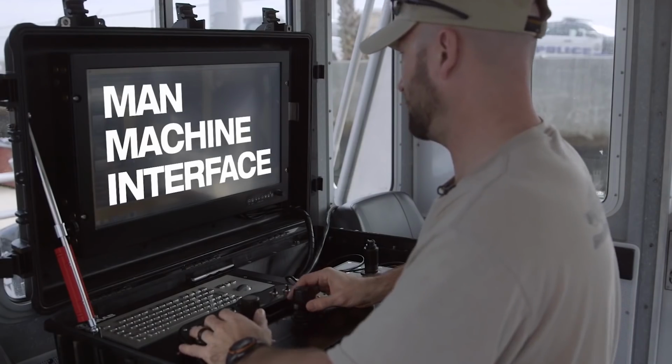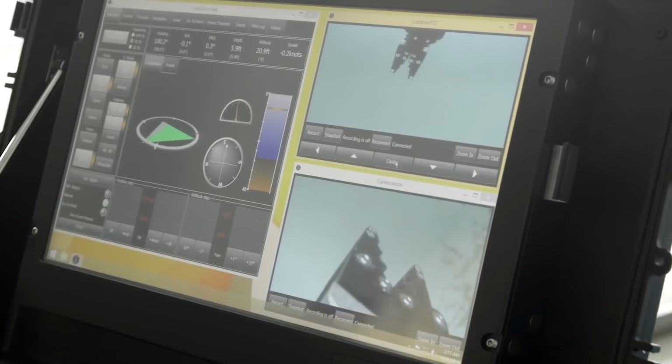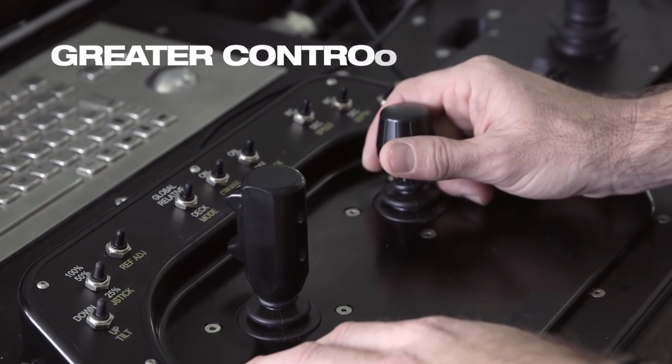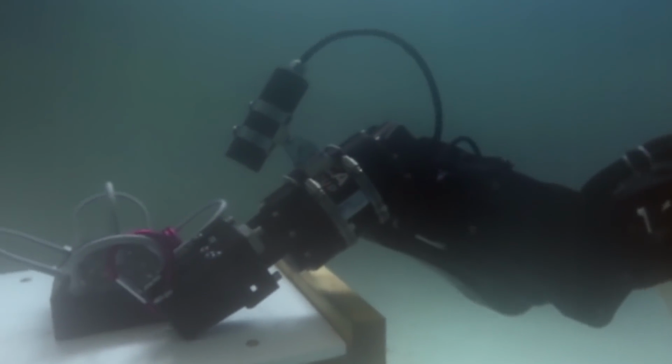You should know that until recently, the deactivation of underwater explosives was done by divers because there was simply no other option. That's why the Wasp is a very important development. This drone is powered by 2 electric motors, allowing it to reach speeds of up to 15 km per hour.